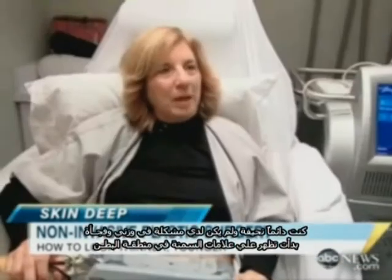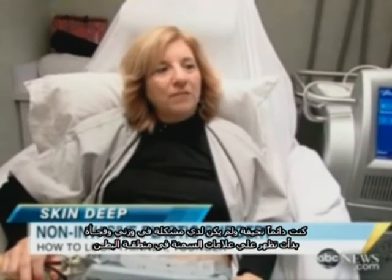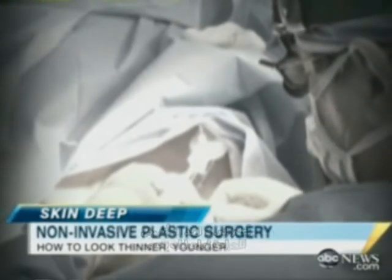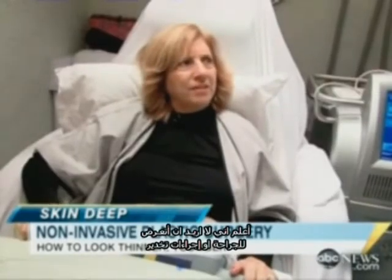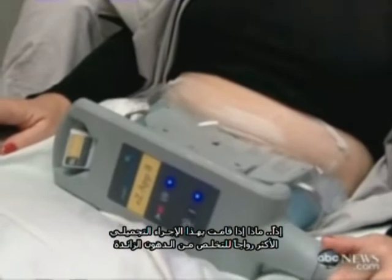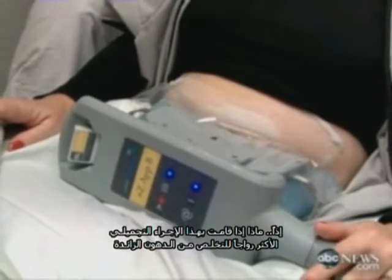I've always been thin. I've never had a problem with my weight. And then all of a sudden, this belly fat started to appear. She's also part of a growing movement, women eager to avoid cosmetic surgery. I don't want to go underneath the knife and anesthesia. So what is she doing? The hot new treatment, so to speak: freezing her fat away.